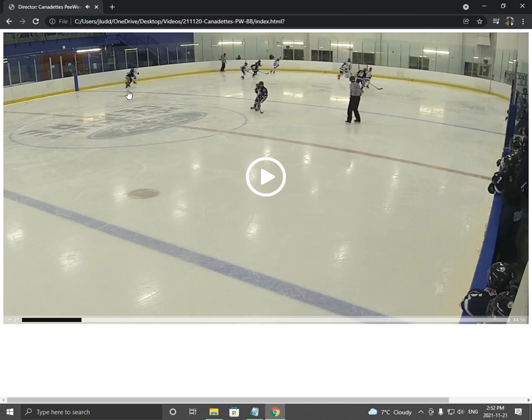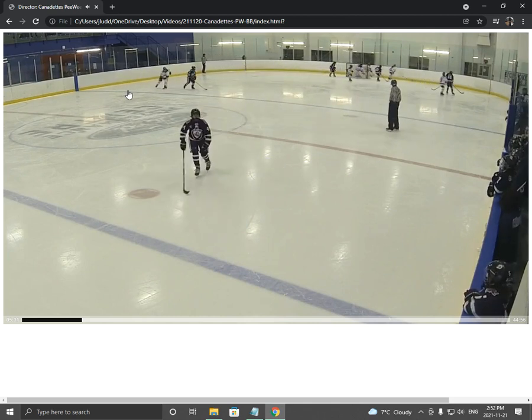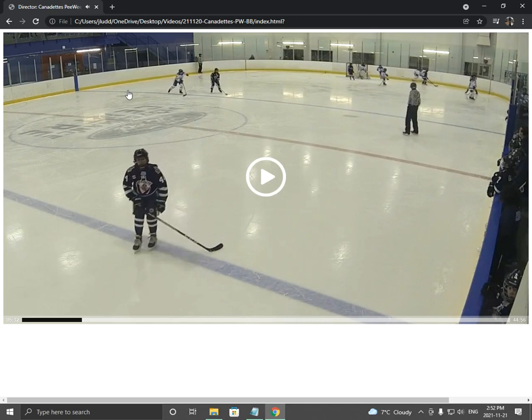But anyhow, that's a good time to set up a cycle. But now we're on the forecheck. How do we do? Sophie does a good job of getting in position for F1.